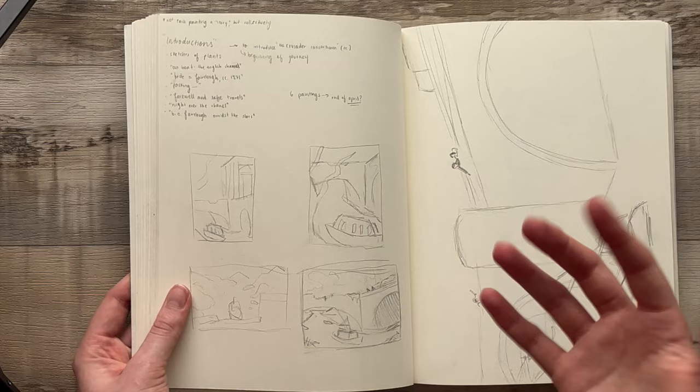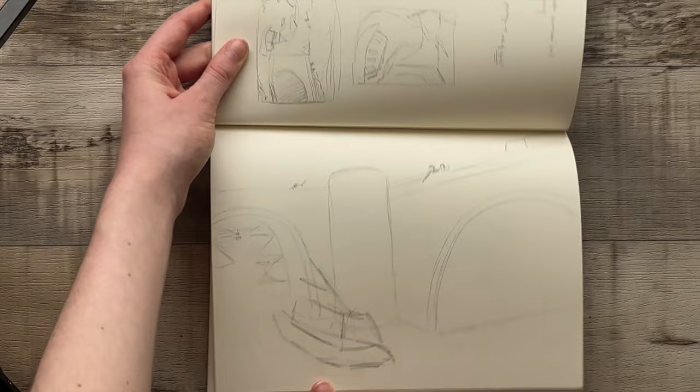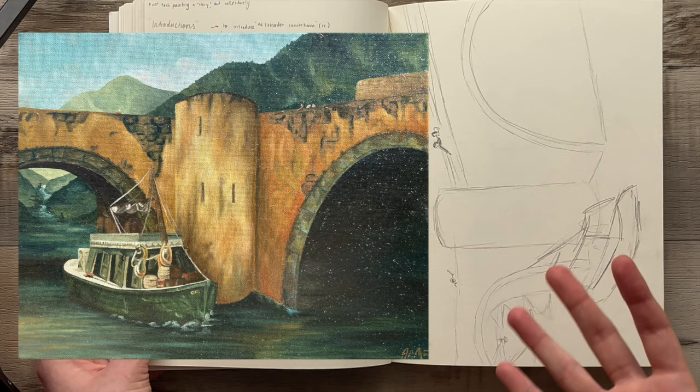So I started making my second series. I was planning some titles and some concepts for different pieces. This is one piece that I did end up making, which you can see right here. And I'm quite proud of this one. I ended up keeping it for myself because I really, really liked this one.